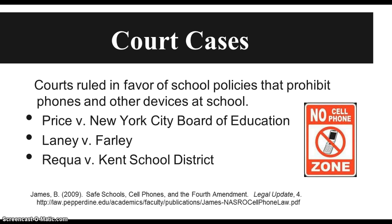There are relatively few court cases involving electronic communication devices. There seem to be two main issues that are involved with these cases. The first issue is whether the school can ban the possession of cell phones at school. In Price versus the New York City Board of Education, a group of 8 parents believed that their children should be allowed to bring phones to use in case of emergencies, such as 9/11.